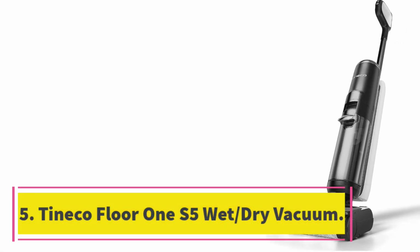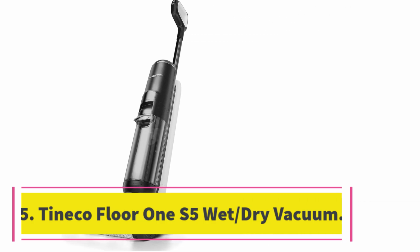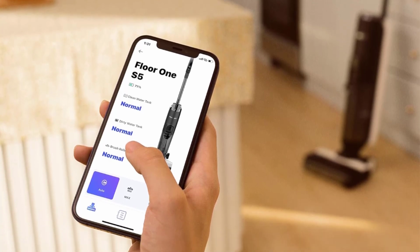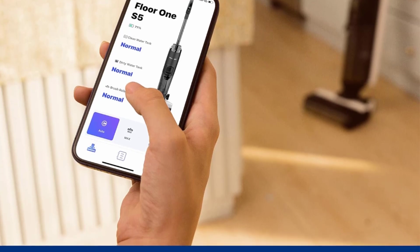Number 5. Tineco Floor 1S5 Wet/Dry Vacuum. The Tineco Floor 1S5 did a great job at picking up wet and dry messes at the same time. Between soggy cereal, slimy egg yolks, and crunchy egg shells, this vacuum performed extremely well on all our tests, even in hard-to-reach places like the grout lines of tile.